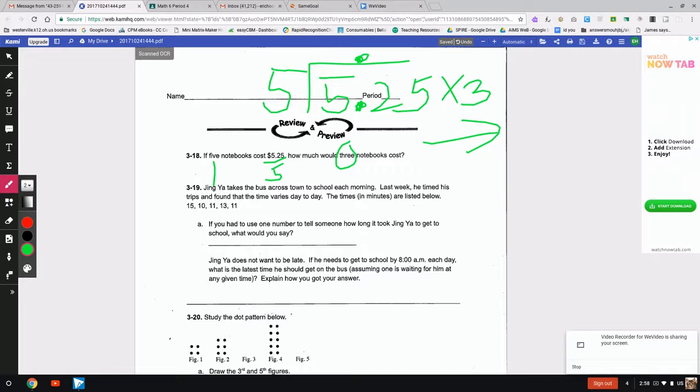Next, this is how long it took Jingya, whatever you want to call them, to get to school each morning. So again, kind of obvious. Look at those numbers and think, if you're going to predict how long it would take them to get to school, which one of those numbers would fit right here, and just tell me why. Next, he doesn't want to be late, and school starts at 8 o'clock. So, at what time in the morning should he at least leave by so you know he's not late? Again, base this off of the times up here.